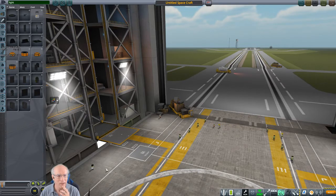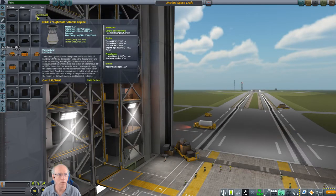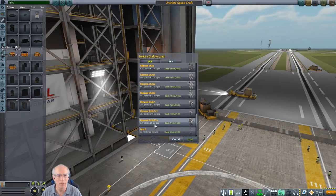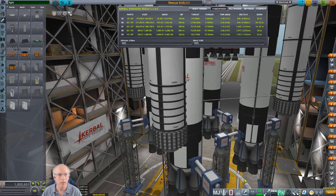Okay. Leave that down there for now. So let's go ahead. Hello, what happened here? All right, so now let's load this. You're welcome, Nate. All right, so our first one's in orbit. Let's get the crew compartment and the refueler. Okay, so there we are.